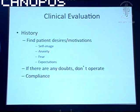Look at the patient's desires, self-image, anxiety, fears, and if there's any doubt, don't operate. I'm kind of at the point in my career where it's not who you operate on, but it's who you don't operate on.